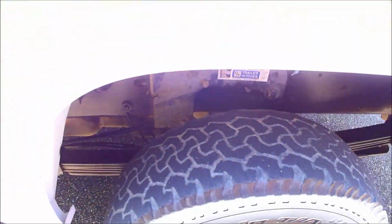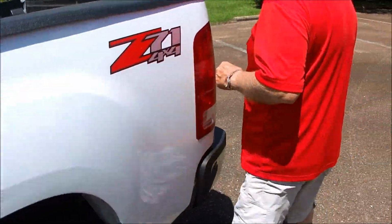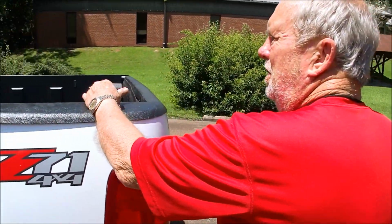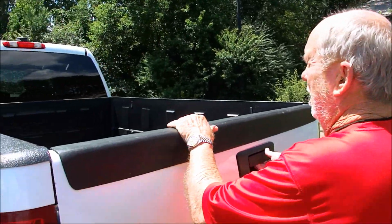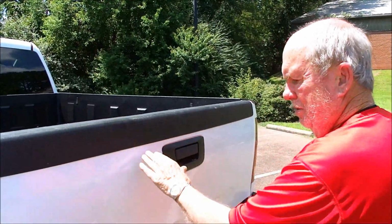Back here, it's got a turnover ball, although apparently they haven't been using it since the bed's not cut out for it, but it's got one. But you know, if you ever need one, it's under there. All you got to do is cut it out. And you talk about expensive, these turnover balls are expensive. Tailgate's up and down just like it's supposed to, not beat up.